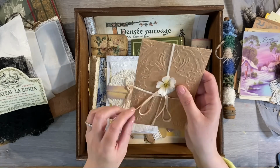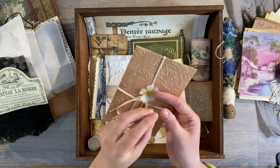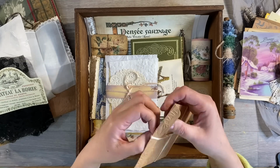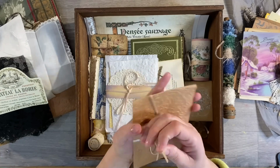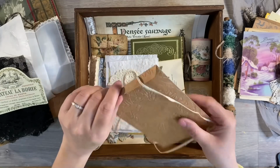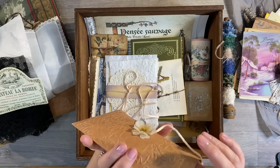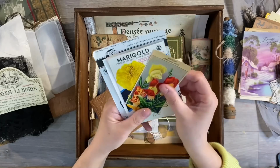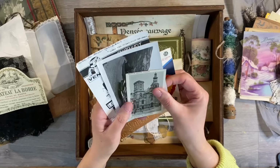Another embossed envelope. Oh, what was that? Oh, we've got some French coins as well. Some French vintage money. So let's have a look and see what's inside here. I know this video is taking a long time for me to unbox, but I just want to do this justice. This is just so beautiful. This is the ultimate unboxing experience. More vintage things. So we've got some seed cards. Absolutely gorgeous.